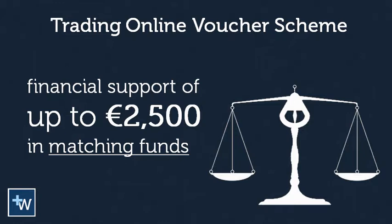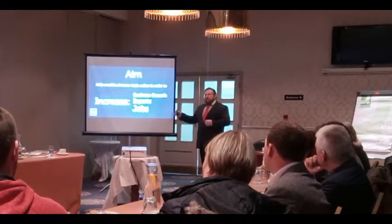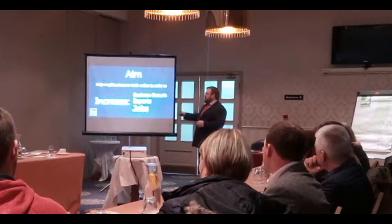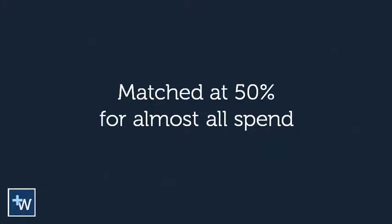The aim here is to help small businesses get online and get trading online and doing things like e-commerce and bookings and lead generation. So they really want to see people increasing jobs and exports and business growth. That's their goal, and it's worth bearing that in mind when you're filling in the form. So the voucher itself, the matching funds, it's matched at 50% for almost everything.